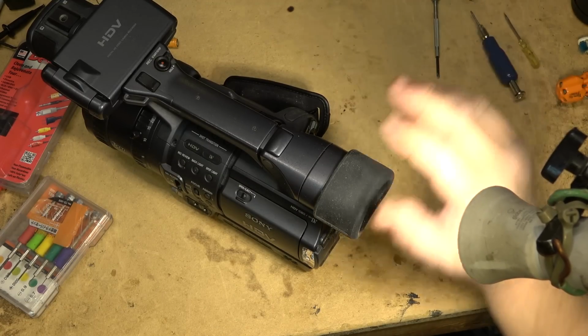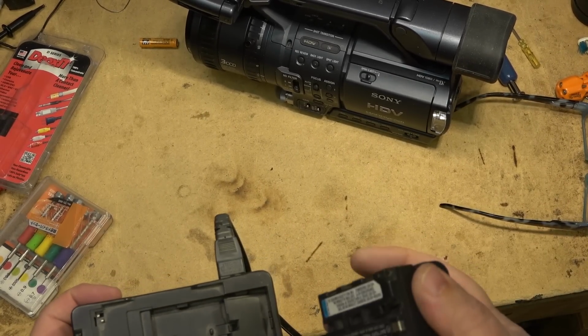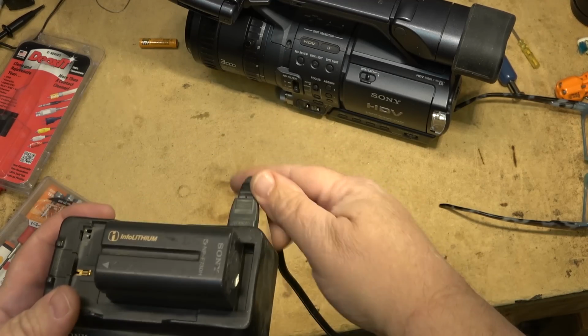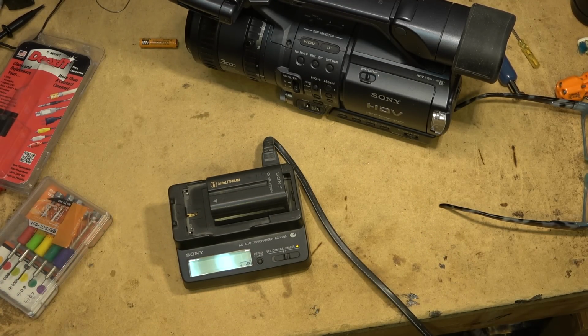Okay, let's go get a tape and a battery and take this thing out and see if it works. Looks like I'm gonna need to charge a battery for a few minutes before I can go out. How does this thing work? It's been so long since I used it. This fancy AC V700 battery charger. So, we'll leave this thing sit here for a few minutes. This will tell me how long it's gonna take to get a full charge.